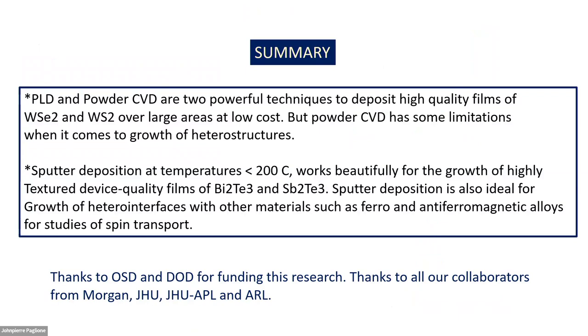Okay, so I can summarize. PLD and powder CVD are two powerful techniques to deposit high quality films of WSe2 and tungsten disulfide over large area at low cost. In a small lab, you can set it up easily. But powder CVD has some limitations when it comes to growing heterostructures, okay?